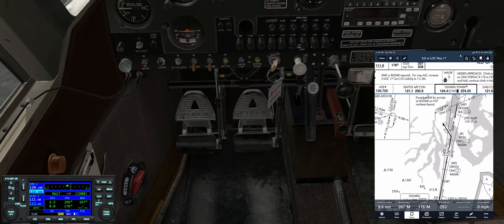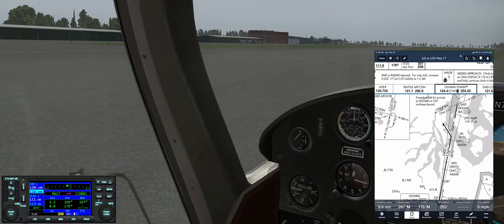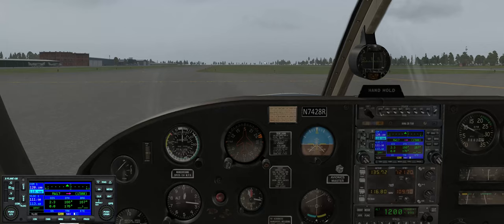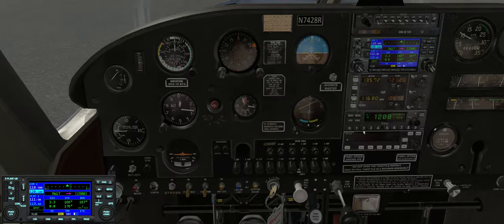Okay, I'm just going to go over to 120.1. He didn't give us a departure frequency, so 120.1 is the one that's on the Narrows 1 departure plate. If that's not correct, then he'll hand us off to the appropriate controller. But for now, we're going to plan on 120.1. Okay, so for now, what we're going to do is go over to tower frequency here, 118.5, and do our calls to local traffic. And then once we're airborne, we're going to switch over to the departure controller.